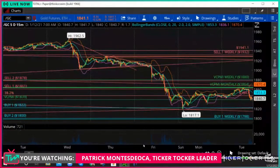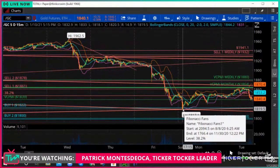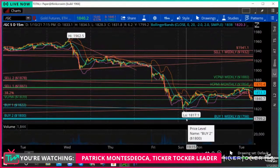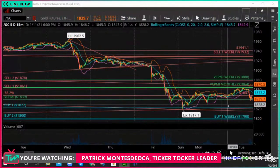If we take a look at the daily action here, after making the low of 1817 yesterday, which was a pretty significant turning point, it came right into the level of buy one daily. Below that buy one level, we have a very strong harmonic relationship between the daily and the weekly at 1800, 1798. And so this correction was a counter trend correction to test the extreme levels below the mean.